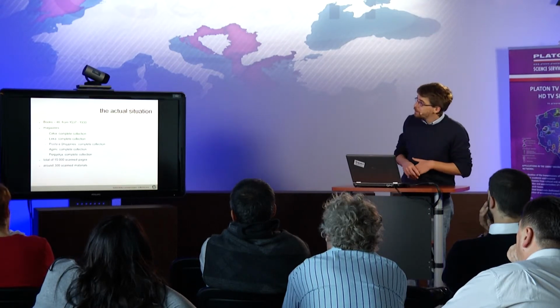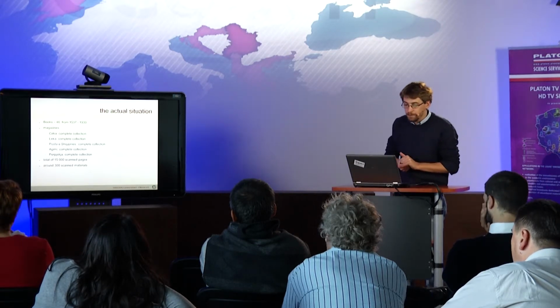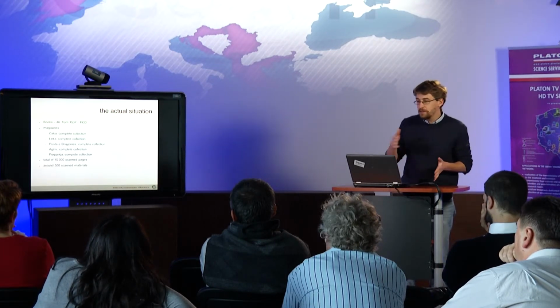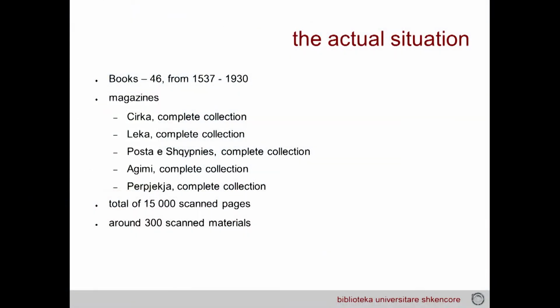And that's the actual situation. We have 46 books, which are online. We have a wide collection of magazines from the beginning of the century to before the Second World War. The total scanned pages for the moment, the total scanned pages which have metadata on them is that big number down there. We have another 600 materials scanned, which are waiting to be processed for metadata.